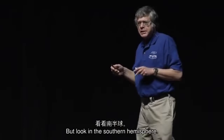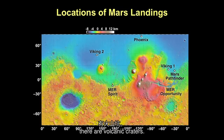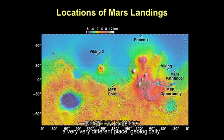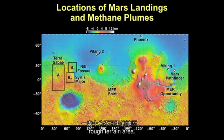But look in the southern hemisphere. In the southern hemisphere, there are impact craters, there are volcanic craters. Here's Hellas Basin, a very, very different place geologically. Look where the methane is. The methane is in a very rough terrain area.